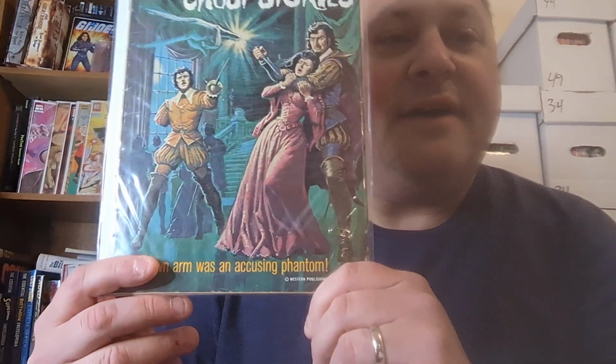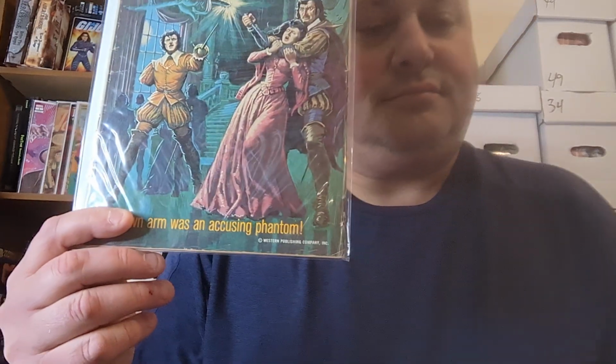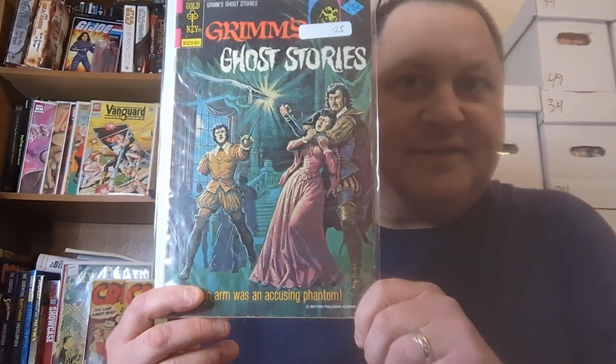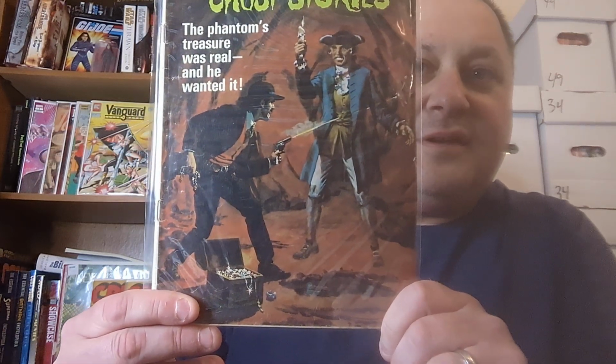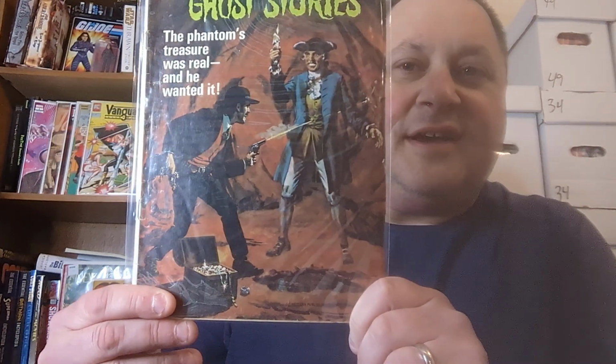In this issue, we have Honorable. I can't read the second word, but The House That Haunted Itself is the first story, and it is a well written one. I really enjoyed it when I read it, and I'm hoping that people out there would be able to. Here's issue 30, another good cover. It's got a very Sherlock Holmes feel. Most of the covers actually end up referencing the fourth story. The fourth stories tend to be the main event.